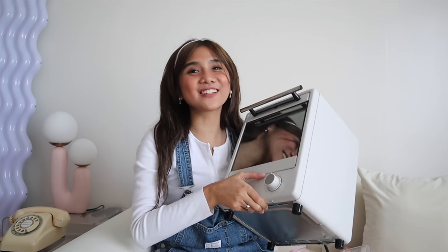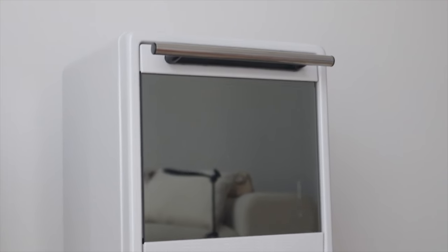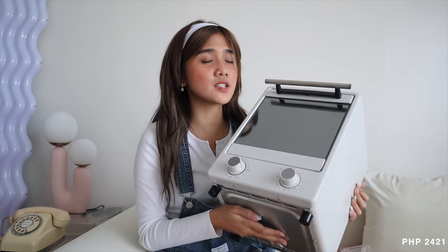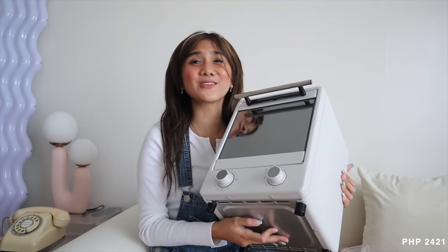I got this vertical oven. Sobrang tagal ko nang gusto ng ganitong oven. Yung parang pahaba siya, hindi siya pa mukhang microwave. Alam niyo yun, parang oven talaga. It actually came from a Japanese brand and okay naman siya so far. And the design looks so sleek and neat.